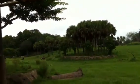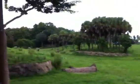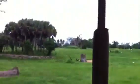To the right, you can see some white-bearded wildebeest. Wildebeest in Afrikaans means wild cattle. They're part of the biggest animal migration each year. 1.5 million of them will migrate across the savannah. Wow.